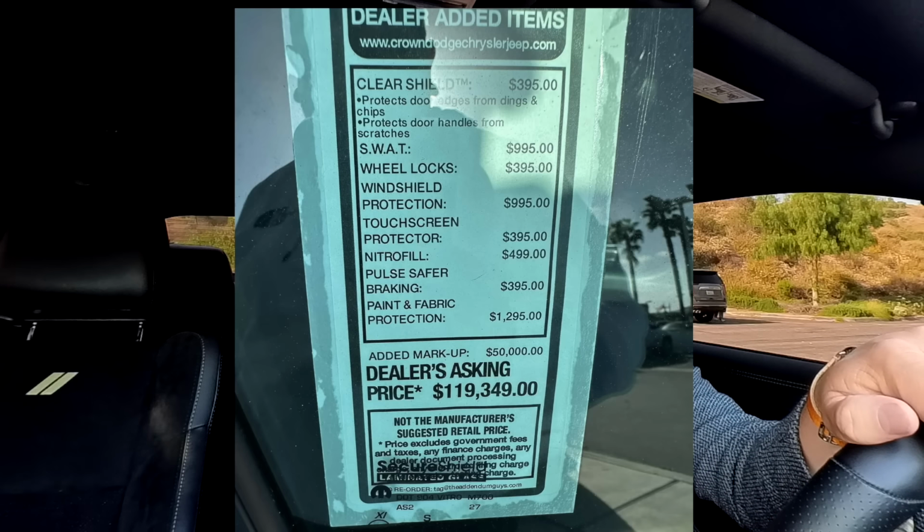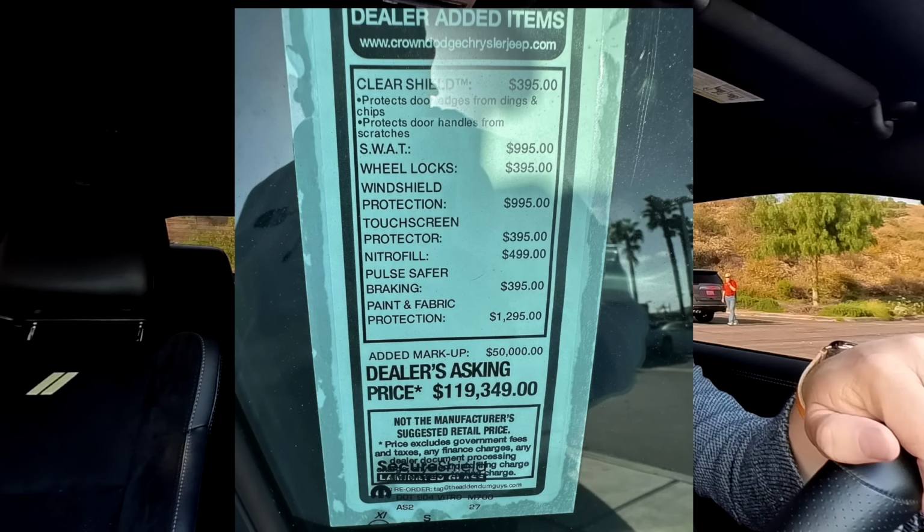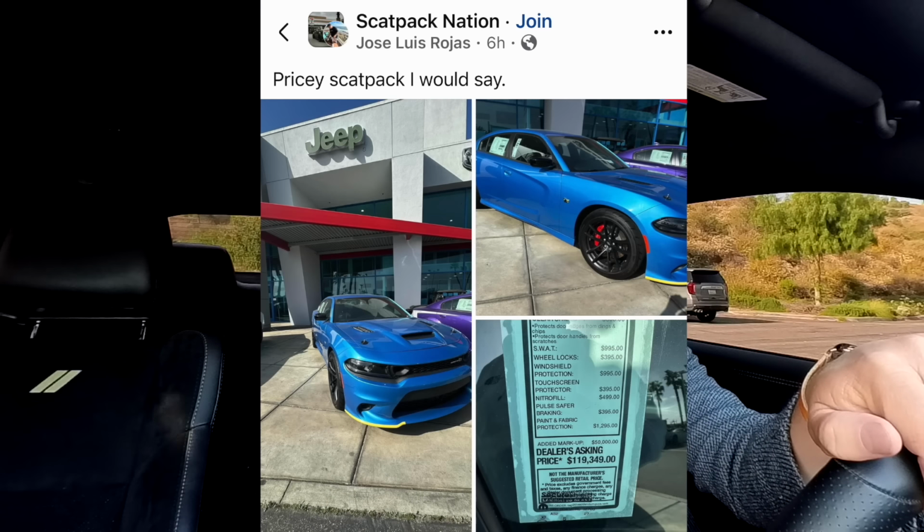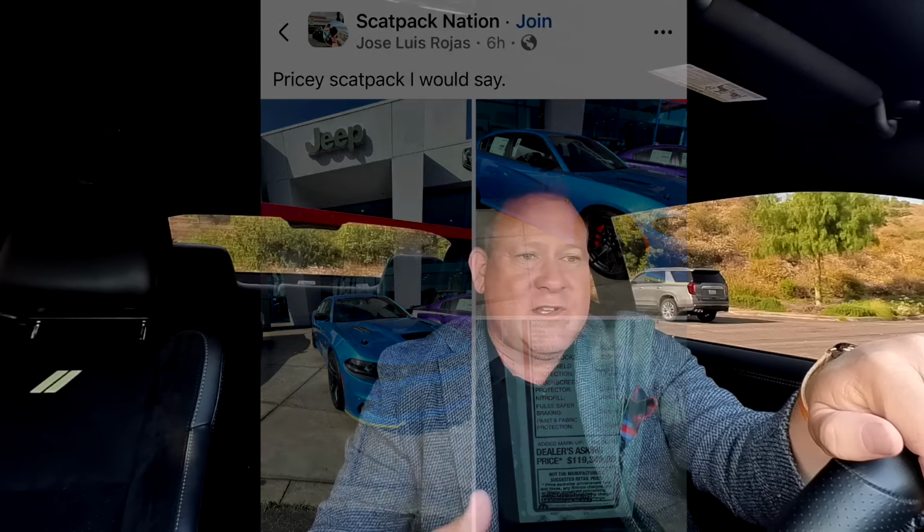The markup is $50,000, and they're asking over $5,000 in dealer add-ons. And you know how I feel about dealer add-ons. I mean, you want to talk about scamming. When they say there's no markups, and then you show up at the dealership and they go, oh, we've got $5,000 in add-ons, and then you start to price out the add-ons, and they make zero cents whatsoever. We'll talk about that more in a second. But this dealer wanted $50,000 more. Now, this post was literally up just a couple of days ago, so this can't be an old post either. This is happening now.